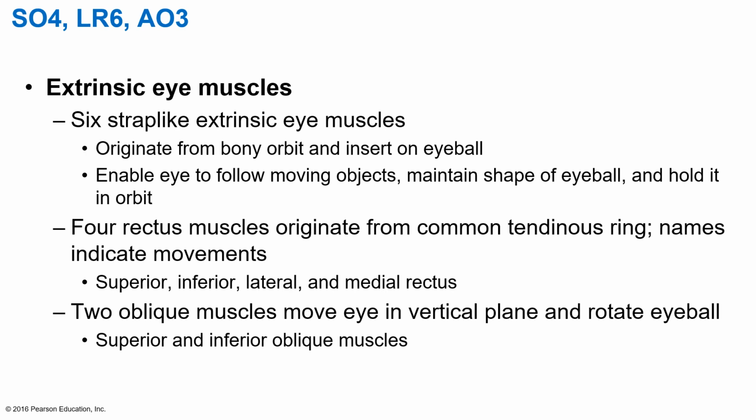So a little more info on your eye muscles here. There's 6 strap-like extrinsic eye muscles that originate from the bony orbit and then insert on the eyeball. They enable the eye to follow moving objects, maintain the shape of the eyeball, and hold it in the orbit.